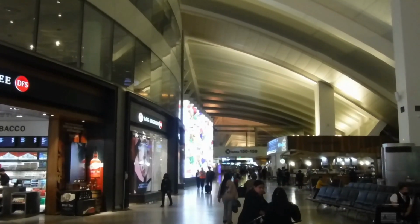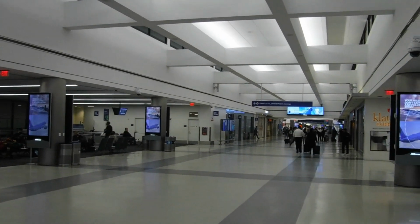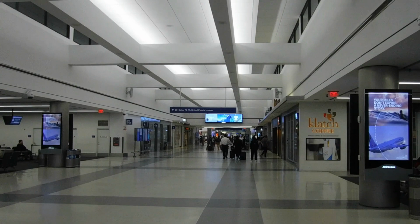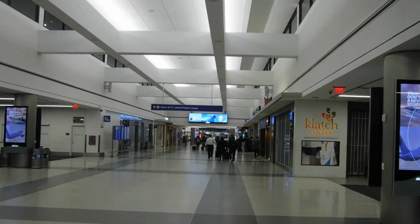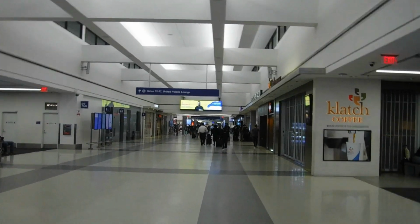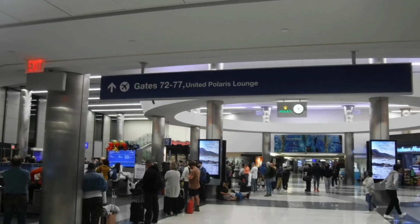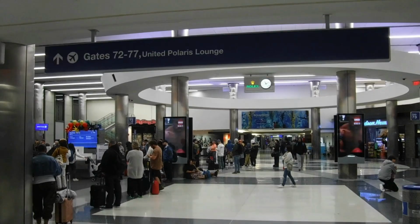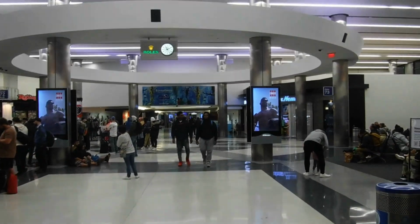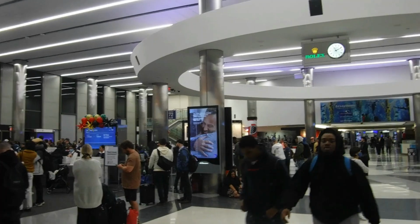After a little while, I headed back towards my terminal in the United area, and I realized it was starting to get a little busier, but it is definitely nowhere near as busy at nighttime as it is in the middle of the day when a lot of flights are departing. As I continued to head towards my gate, there were quite a few other flights getting ready for the night.